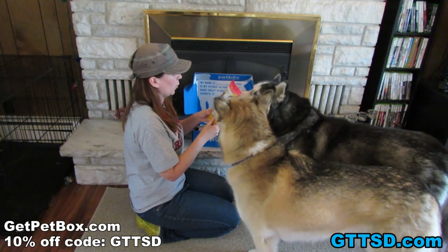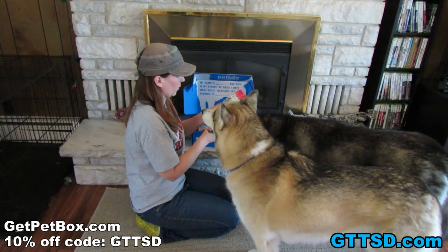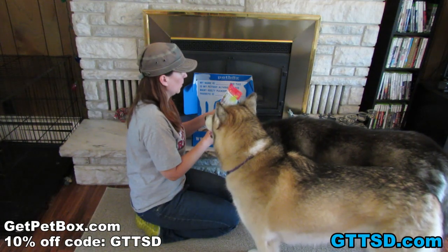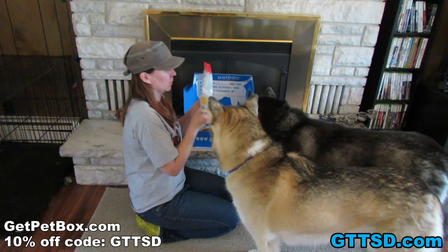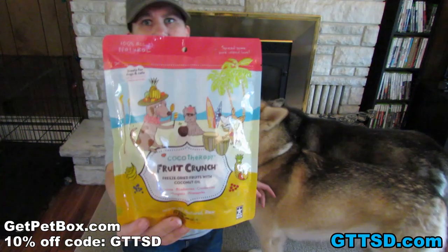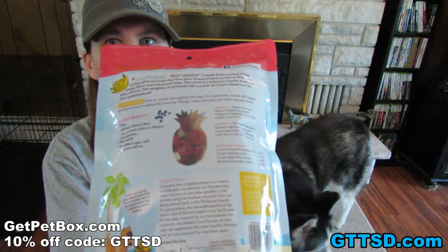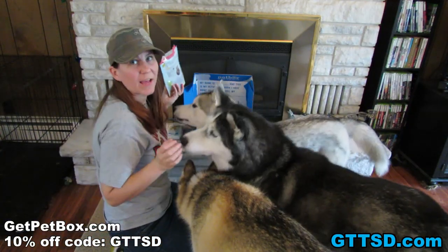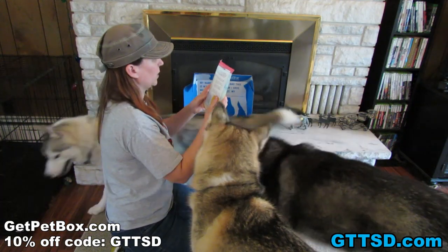And we got Cocoa Therapy Fruit Crunch. Freeze-dried fruits with coconut oil. Bananas, blueberries, cranberries, mango, and pineapple. Treats for dogs or cats. Oh wow. Here's this. You see that? I don't know if you can see inside there some of the fruits. They actually look really good. Now that smells delicious. Where are these made? These are made in Illinois.